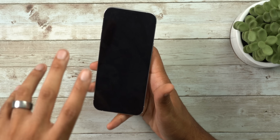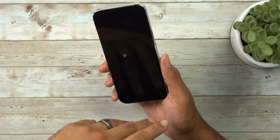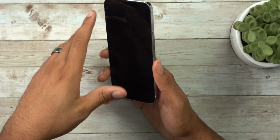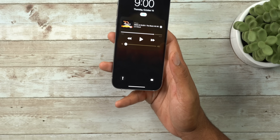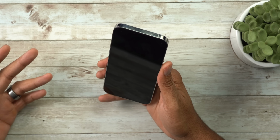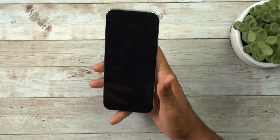Now, this screen is stronger when it comes to drops as far as cracking and shattering. I haven't cracked an iPhone screen in a couple of years, which is nice, but it is not scratch resistant, because I've seen some micro scratches on other iPhones that I've had, and other people are reporting micro scratches too. So I wouldn't say this phone is resistant to those things. So I do recommend picking up a screen protector.